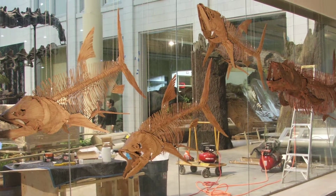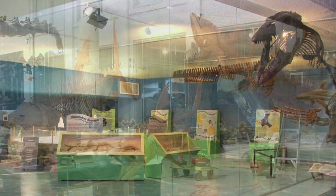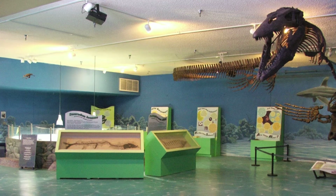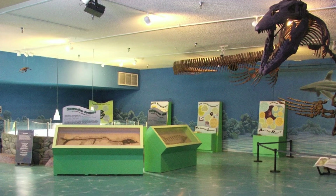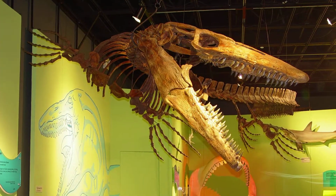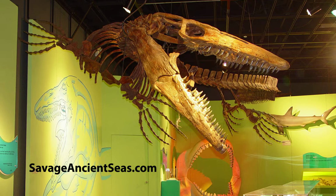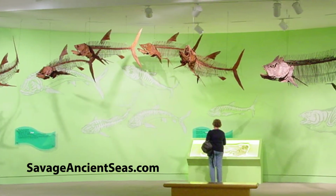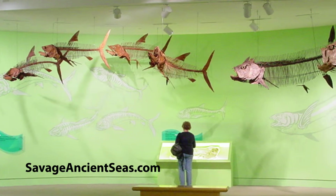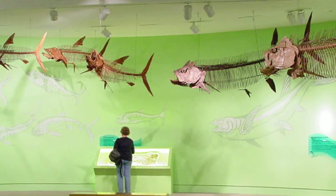Savage Ancient Seas is a highly informative and entertaining exhibition which has proven successful for every venue to host it across a variety of market sizes. The modular nature of our exhibition allows scaling to fit venues in a variety of configurations between 2,500 and 12,000 square feet. With a selection of specimens and modules to build from, our experienced museum professionals can work with you to compose an exhibition that will work in your space to dazzle your guests.